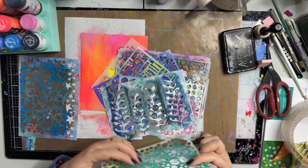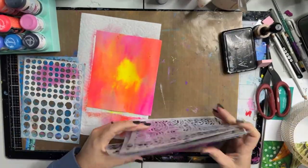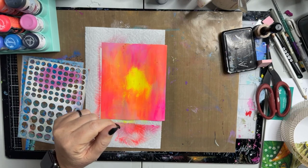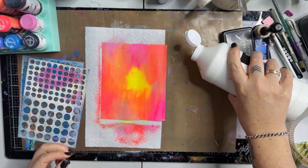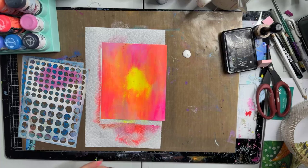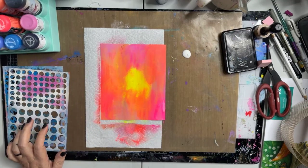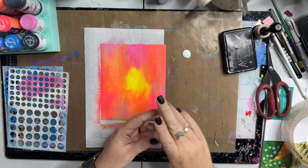I'm looking for that. Okay, white paint. Do I have any white paint handy? No, I have gesso handy. So I'm just going to do a blob of that. And I want to add some, let's try and find a clean sponge here.